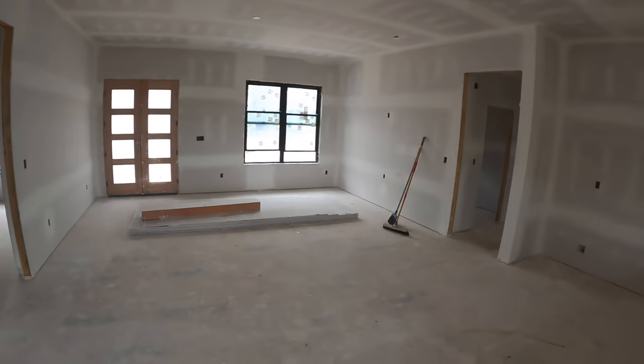Y'all, so we are done with all of the drywall work. So that means I'm ready to get this thing primed, and then I'm ready to get my trim installed, my crown molding, my interior doors. This is going to be freaking amazing. I am so happy they got it all cleaned up. And let me get out of the camera here. Let me turn this around for you.